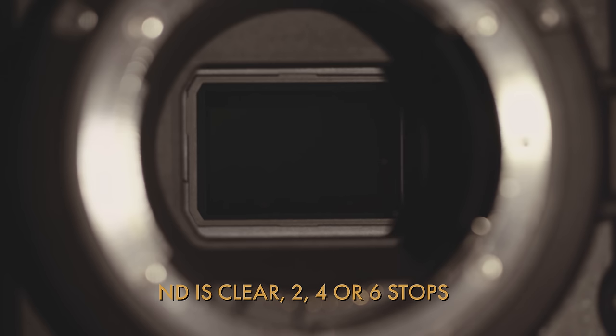So ND filters. It doesn't have the amazing killer feature that the FS5 and the FS7 II has from Sony, which is a built-in electronic variable ND filter, which is incredible. Once you've used a variable ND filter built into the camera, you don't want to use anything else, because you're able to get exactly the amount of light coming into the sensor without having to think, maybe I need to up my shutter speed, or maybe I need to close down a bit because it's too bright or too dark. This doesn't have that.